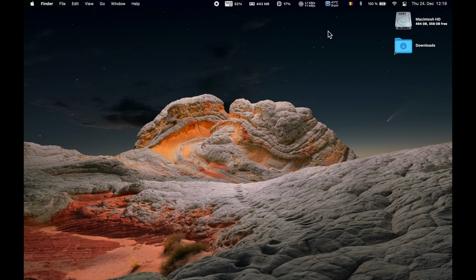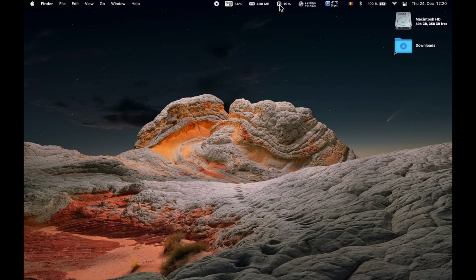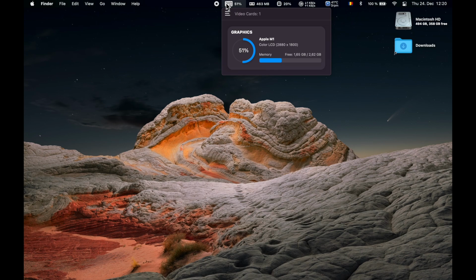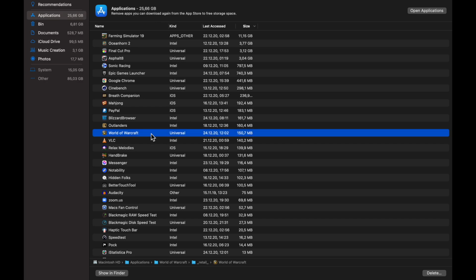So I have a few apps that help me monitor the temperature and the resources of this laptop. We see here that the CPU is at around 41 degrees Celsius and the fan is at 0 RPM, so the fan doesn't start. CPU is used around 19% at the moment, and the RAM is actually fairly used, but I think it is a lot of cache. GPU is utilized 51%. And we can see here that the World of Warcraft app is universal, so it's not Intel. Universal means that it will run both on the M1 chipset and on the Intel.